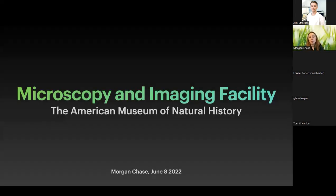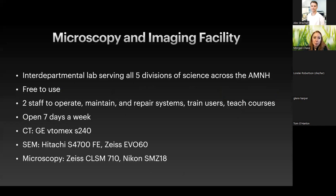So I'm from the American Museum of Natural History. I am the laboratory manager for our microscopy and imaging facility. And in this lab, we serve all the 5 divisions of science. So that can be invertebrate zoology, where we get bugs and sea anemones. It can be paleontology. Well, astrophysics is lumped in with the physical sciences. We can't really help them because they only work on things that are figurative in space. But meteorites as well. But it's really quite cool to see different stuff every day.